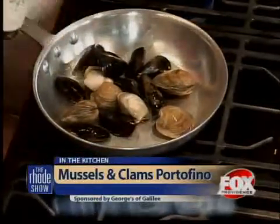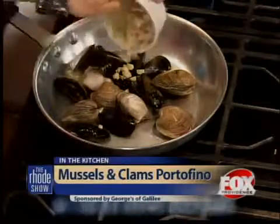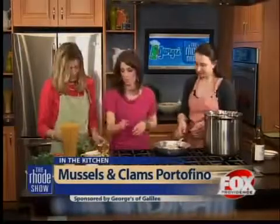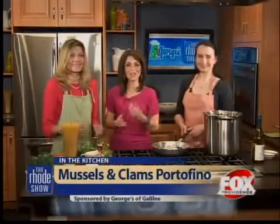Some white wine, some fresh garlic. And shallots. A little bit of shallots, a little bit of garlic. Actually, that's a lot of shallots. Just to give it fragrance. Nice. And then we have a gorgeous plate of herbs that we're going to start tackling when we get to our next segment. This is going to be a nice, flavorful dish, and we'll get the rest of it going in just a minute. Well, now we'll send things back over to you.